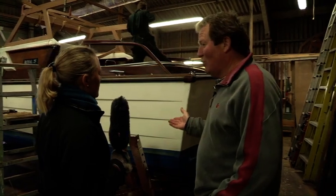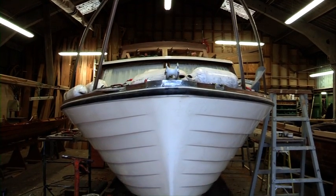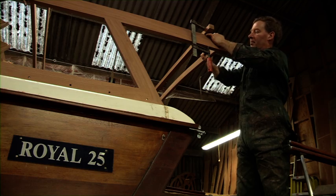This boat is another Royal cruiser. It's shorter than the other one, but we just happen to be working on two at the moment. Yeah. We're putting a new wheelhouse on this boat, which is quite intricate joinery.